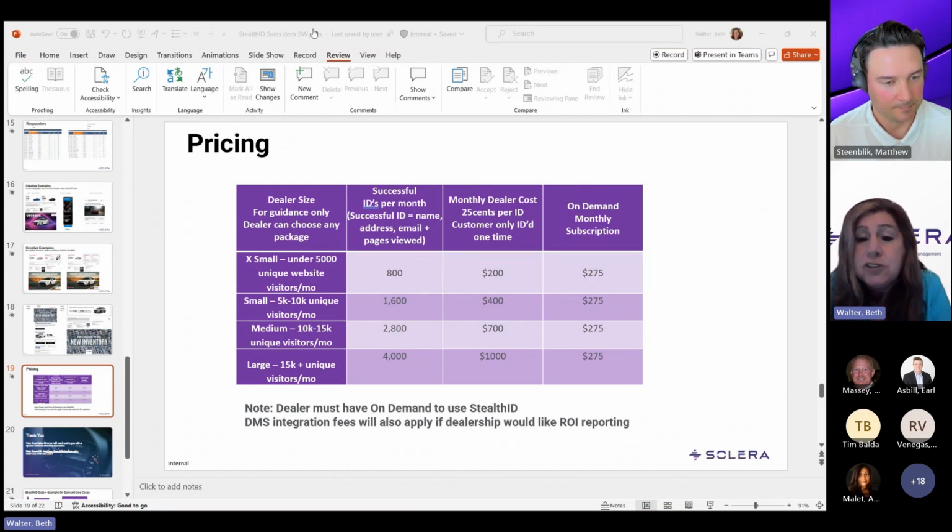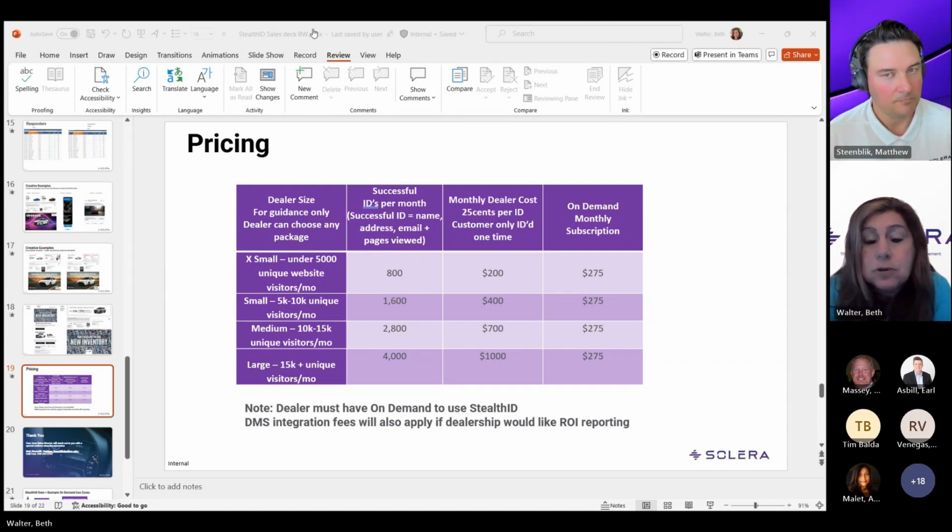If you're just going to use your Stealth ID data inside of on-demand, we won't have that ROI reporting, because we need to know who came in and bought a car and who came in and did service. That's how we do the matching. So you would be missing the match back reporting that I showed you earlier on. But it can be done. You can just have on-demand and just have Stealth ID as your only data source.